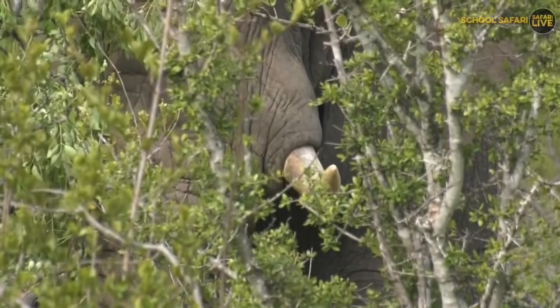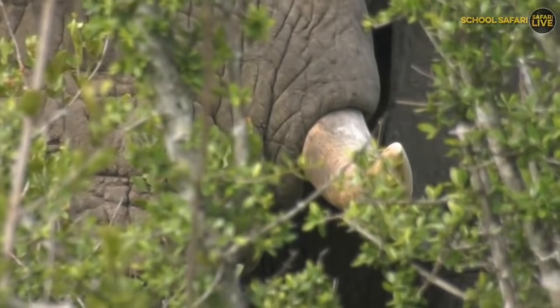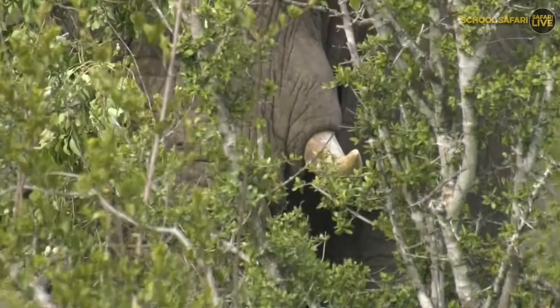We can only see one sneaky part of his tusk, which is that white thing that we're seeing there. And sometimes the tusks help them break the trees or the branches or other things.